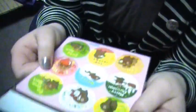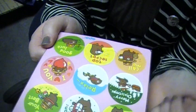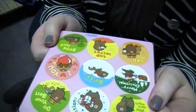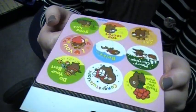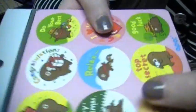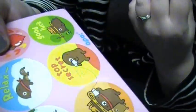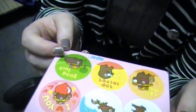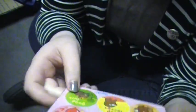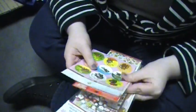And then the last stickers is these ones, and they're so cute. They're like a mole, I think. I'm not 100% sure what it is, but it is adorable. I love it. And the Merry Christmas one is super cute. And these are adorable, and I could use these for any time of year for cards and stuff. I think these would be great to make cards with. So that is all of them.